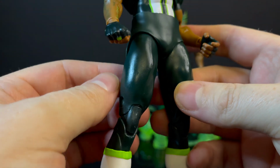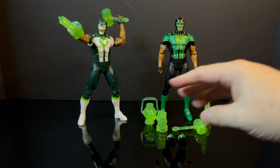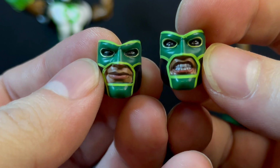But overall, I'm actually very happy with this power ring. And then to look at Simon Baz, who I was really looking forward to. Across the board, it's all the same accessories, which is really nice. But of course, the faceplates are going to be painted differently.